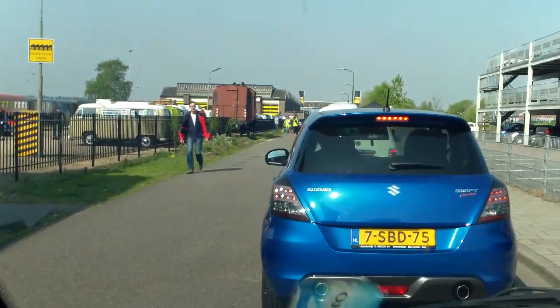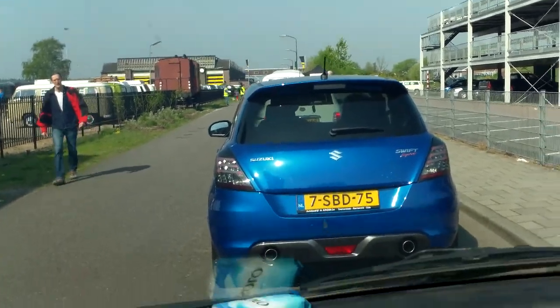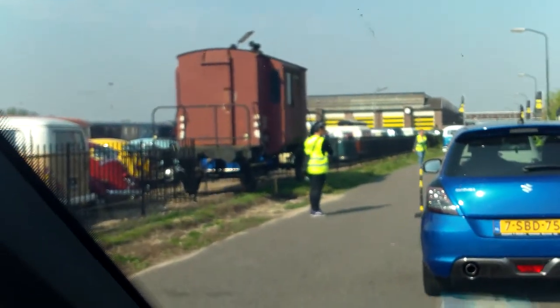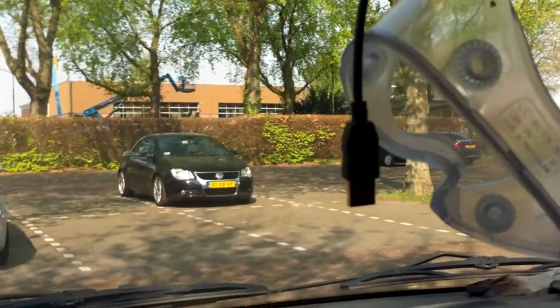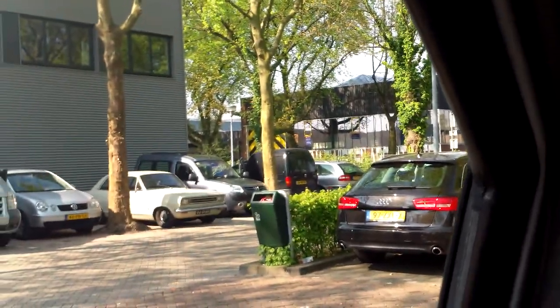Well, first we have to get in. There's a mix of visitors and participants, but let's see. There's enough garage space here. Well, we're getting there. I think we have to pay €5. Well, we're on the private parking lot, there are some VWs, new ones of course, but let's see what we can find here, eh?